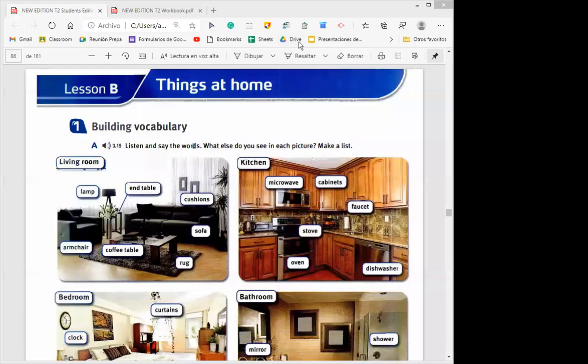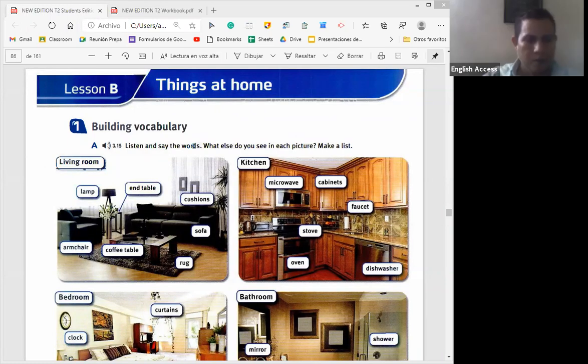Okay, I'll start projecting here. Wait a second. Lesson B, things at home. One, building vocabulary. A, listen and say the words. What else do you see in each picture? Make a list.